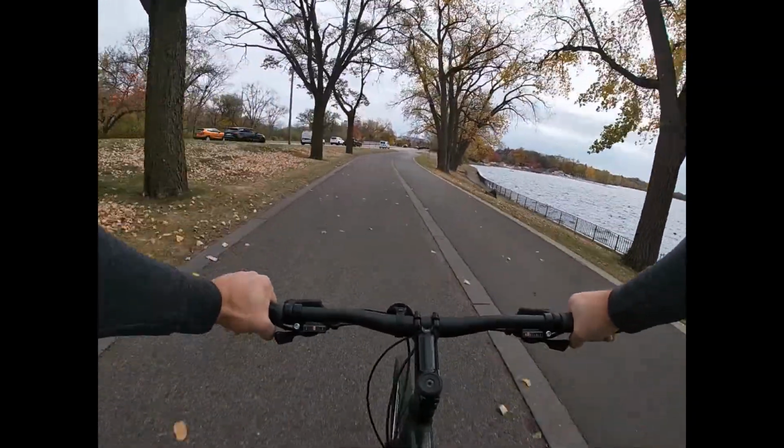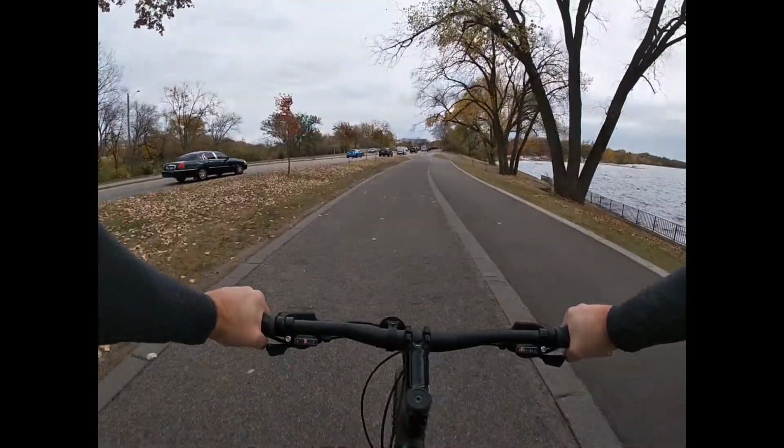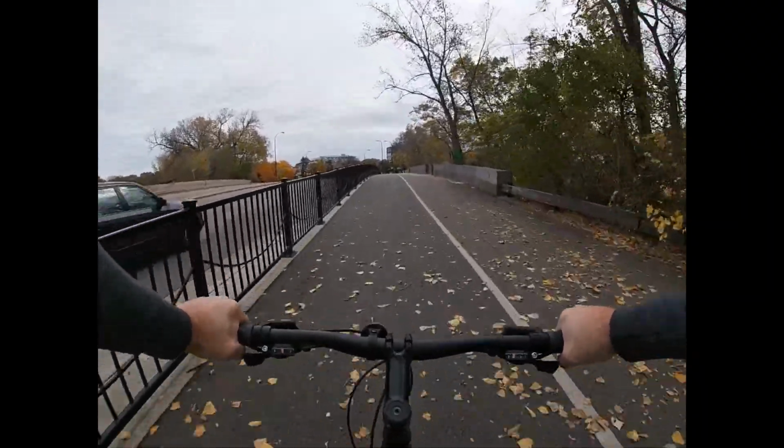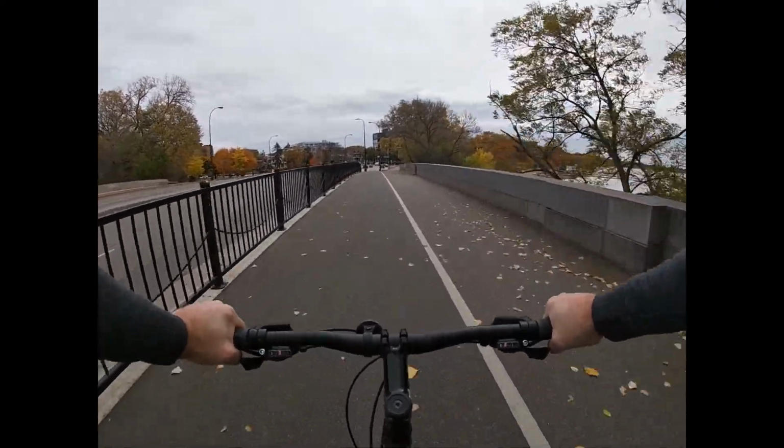It's a one-way clockwise bike trail around each one. It is totally separate from the walking and jogging trails. It's a very popular ride.